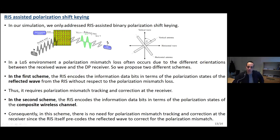In our simulation for this early stage work, we only addressed the RIS-assisted binary polarization shifting. So the RIS will only alternate the polarization state between vertical and horizontal for 1 and 0 respectively.